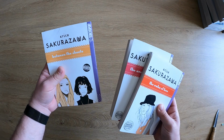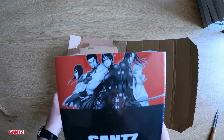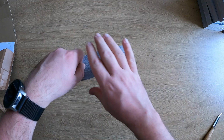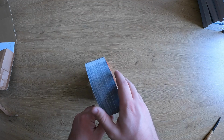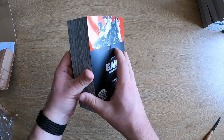Now back to a package from Book Depository. Let's see. And this is Gantz Omnibus Volume 5, and finally. I know, if you guys remember, I only have up to volume 4, and I had 5 on pre-order. Now, 5 came out a long time ago, I think last year, during autumn or something like that. And it took so long for them to actually get this volume to me, because it was lost in the mail or God knows what.